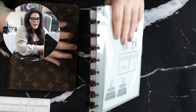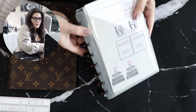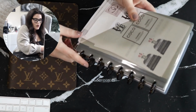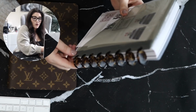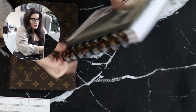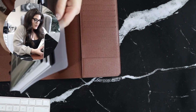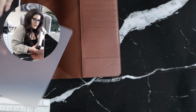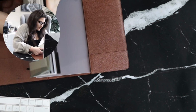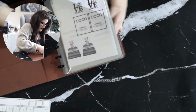And what I actually did, I hope you guys can kind of see these, is I bought these beautiful Levenger discs that are tortoiseshell. And I thought that would just go so well in this planner. So these are 1-inch discs. And what I do with this is I have a standard disc agenda cover, and that fits right into here. So you can just slide it right in.